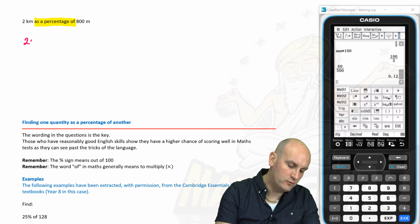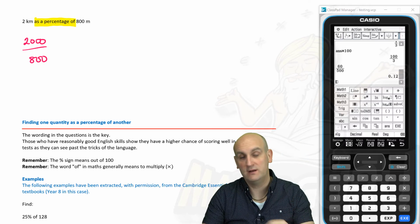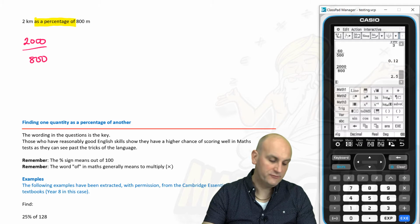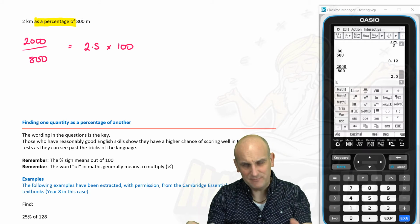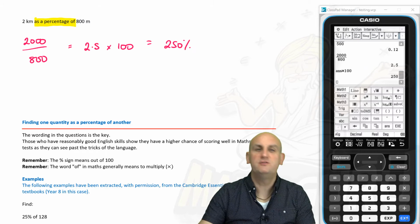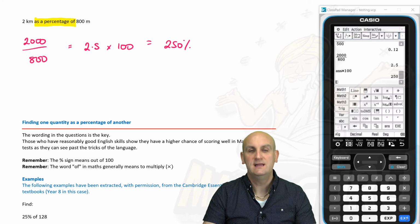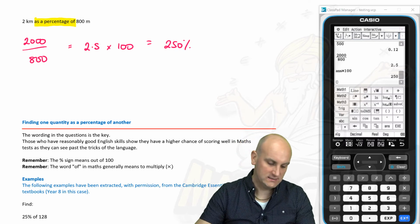So there are 2,000 meters in a kilometer. So I'm going to divide that by 800, and that's perfectly acceptable. My calculator's not going to get upset for 2,000 divided by 800. That gives me 2.5. And you're going to say, but hold on a moment, that's going to give me a massive percentage. Yep. Absolutely, but sometimes maths messes with your head to try and put you off doing what you know is right. So 2.5 times by 100 is 250%. Yes, we can absolutely have percentages greater than 100.